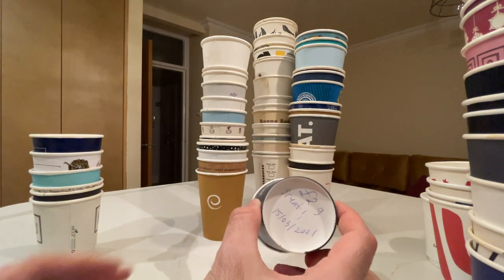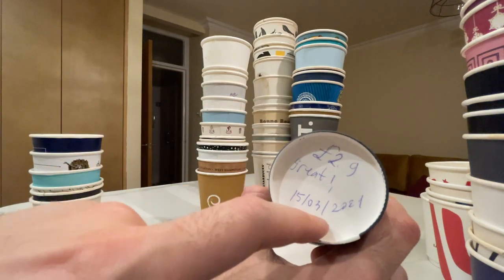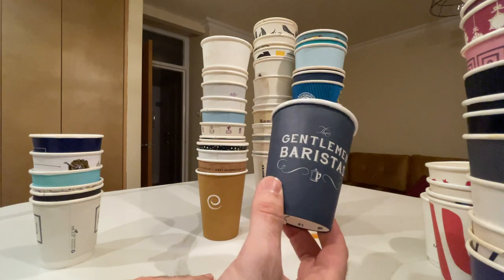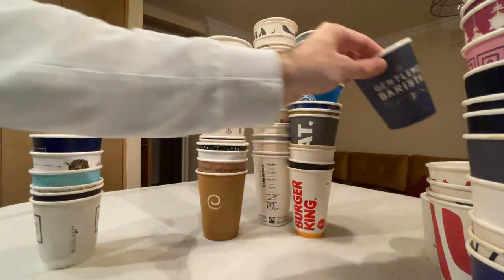Gentlemen's Baristas. Oh, yes. Of course, $2.90. Great. And it's actually also a recent purchase. Amazing coffee. Amazing. Like, I have no words. This is top tier stuff.